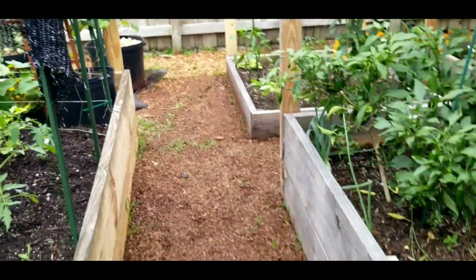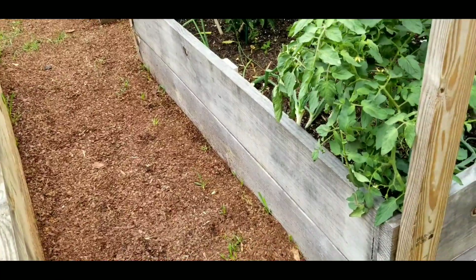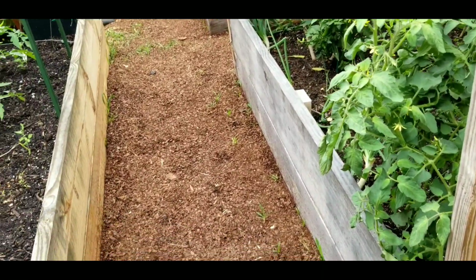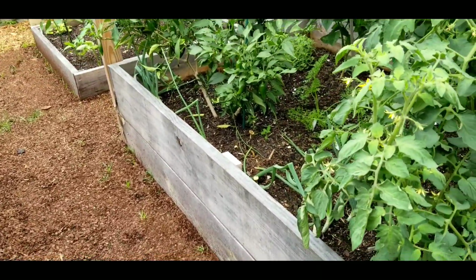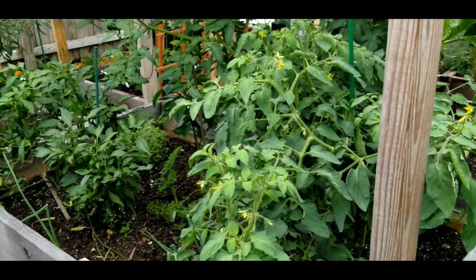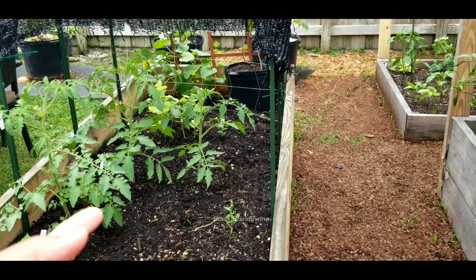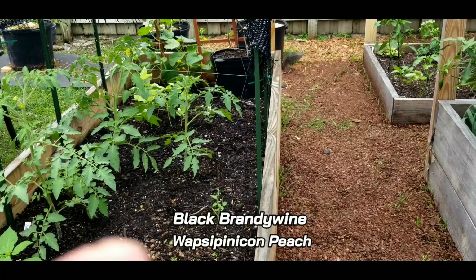But I love potatoes. I love tomatoes. As you can see, I have plenty of tomato plants. And this year, I wanted to grow big tomatoes. So that's why I have my beefsteaks over here and my other varieties here. I'll put the names on the bottom of the screen somewhere here.